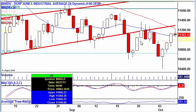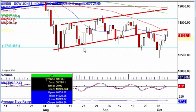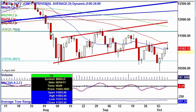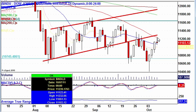So on the daily chart, we had this nice big gnarly bear flag drop. We go into kind of a triangle right here. Support is broken, now acts as resistance. We drop, we rally back. Now we have a spinning top. The 50-day moving average acting as resistance, or the 20-day moving average acting as support.